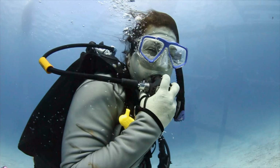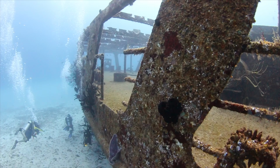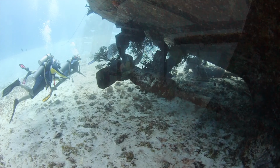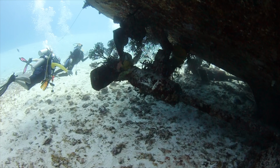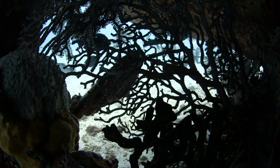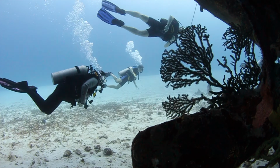Maybe get a little smile in there. She's enjoying herself. It's a beautiful wreck. Conditions were good. Current wasn't too bad. Sometimes it can be along Cozumel. And we're heading to the aft section here. You can still see the aft propellers getting pretty rusty.